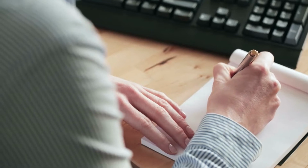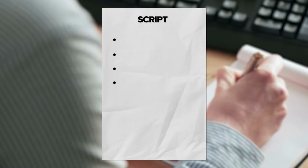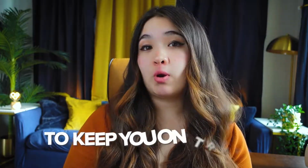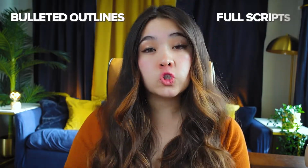You don't need to have everything scripted out word for word, but at the very least have an outline of bullet points of what you want to say. It'll help keep you on target so you don't ramble too much, and it's comforting to know that you have something written down to keep you on track, as opposed to staring at your camera with nothing to go off of.